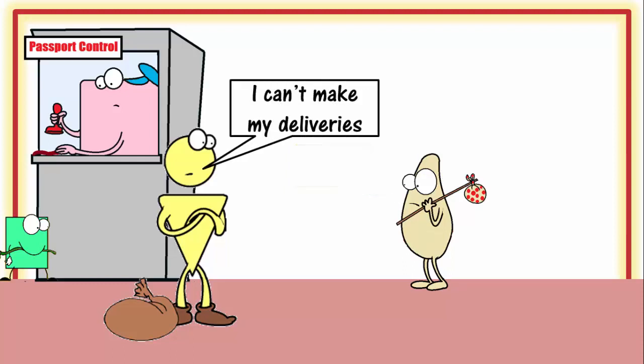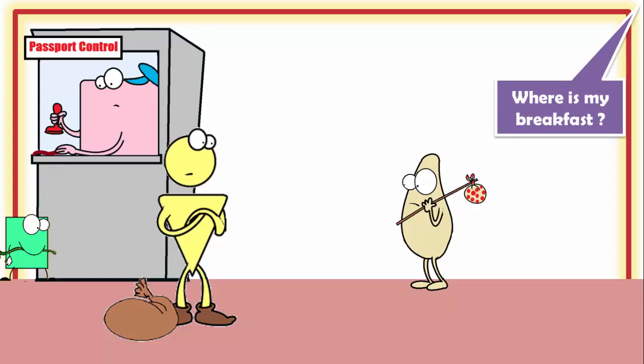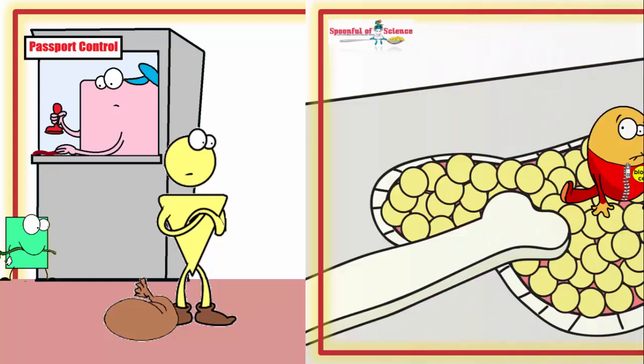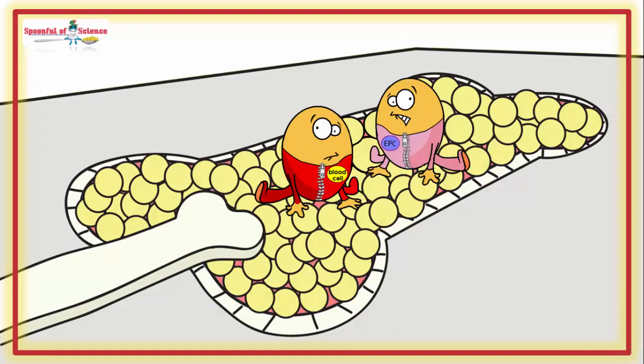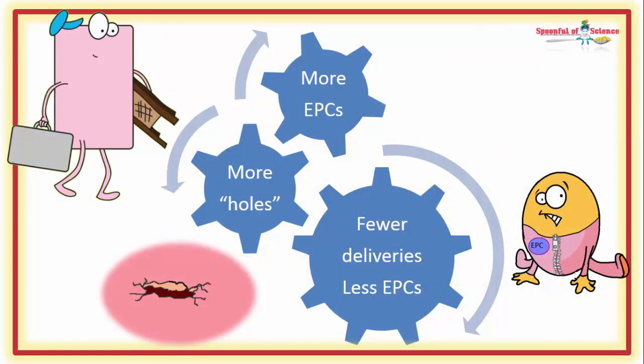Everyone needs the blood to flow smoothly through the pipes. No leaks, no oscillations. Disruptions are costly. Now, the everyone includes the cells holed up in the bone marrow. Remember, the bone marrow cells make the EPCs. It's a vicious cycle. More EPCs are needed, less EPCs are made.